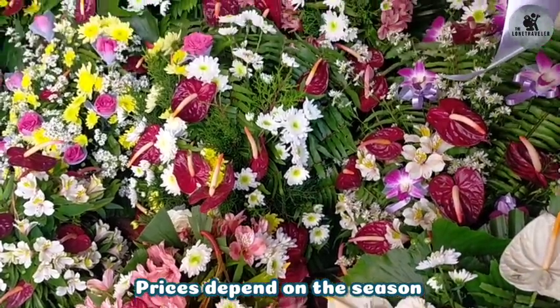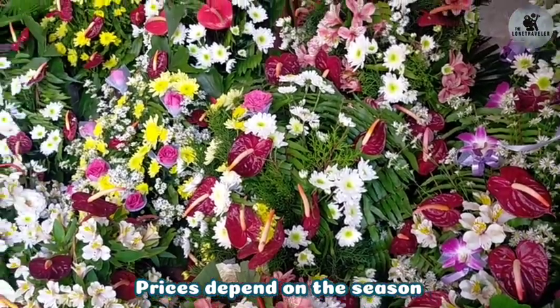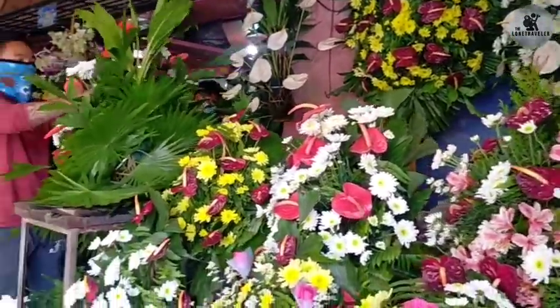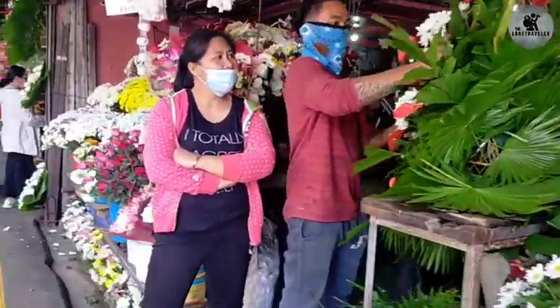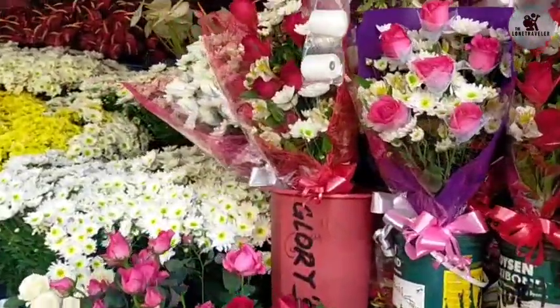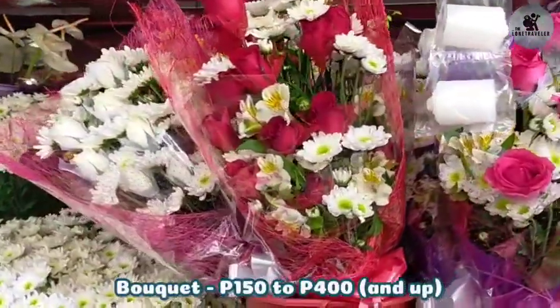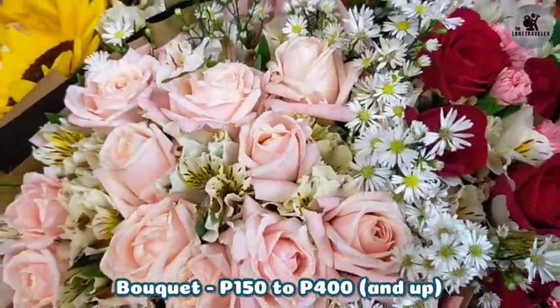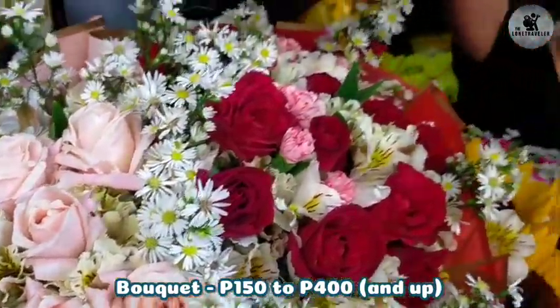Pangkasal man yan, pangpatay, pang birthday or any occasion, meron sila dito. Mostly, yung prices ng kanilang mga flower arrangements would now depend on the kind of flower na ginamit. And just to give you an idea, yung kanilang mga bouquet of flowers would range from 150 pesos to 250 pesos to 400 pesos kagaya nitong bouquet of roses na pinapakita ko sa inyo ngayon.